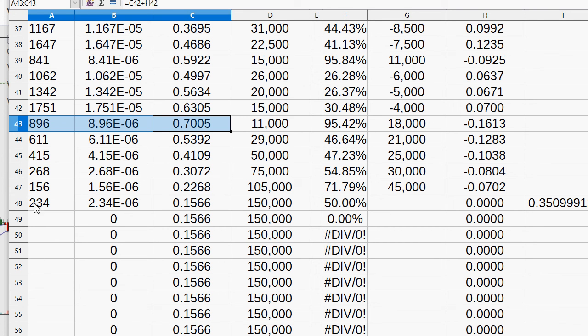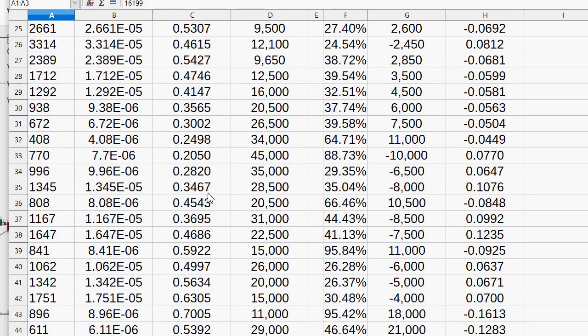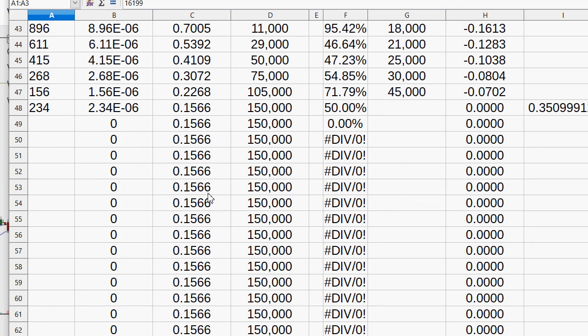And again, I look at this, this is row 48. And the first three rows don't count. So 45 ratio trades. There could have been 450, 500, 600. And that would have totally changed the complexion of this game.